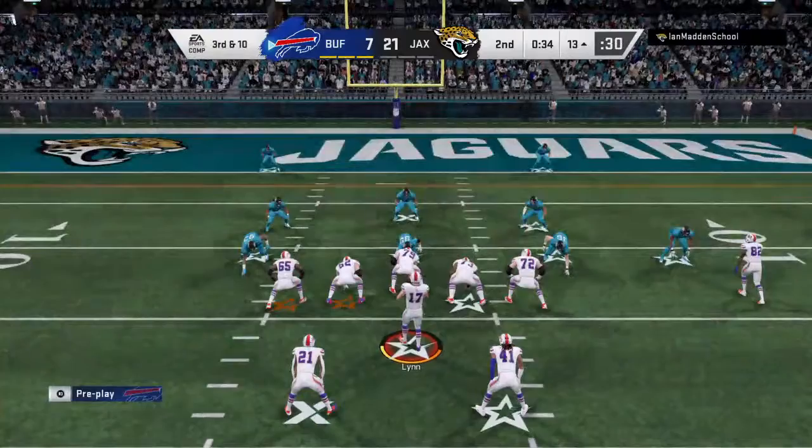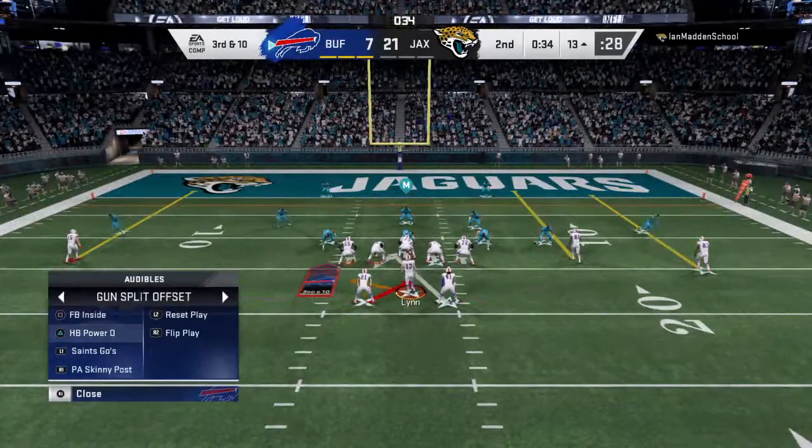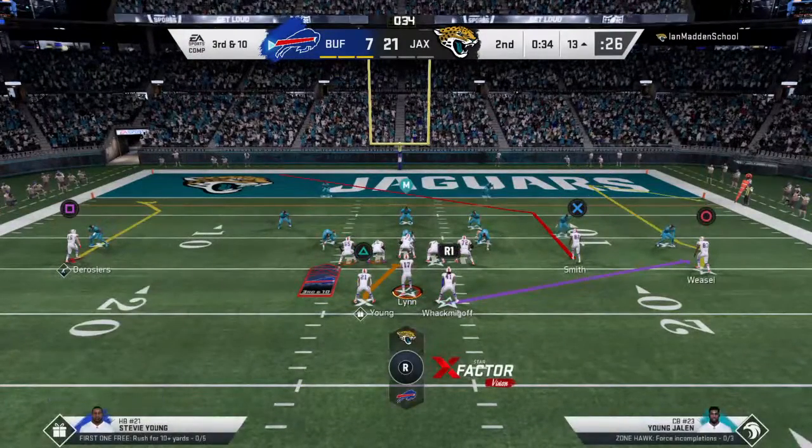The chance of wasting this great starting field position, a real threat. This is third and long.